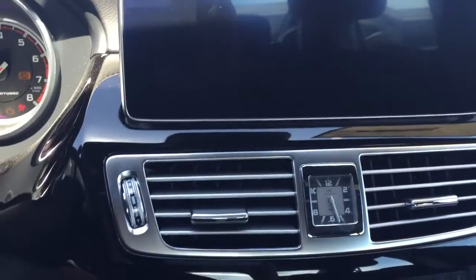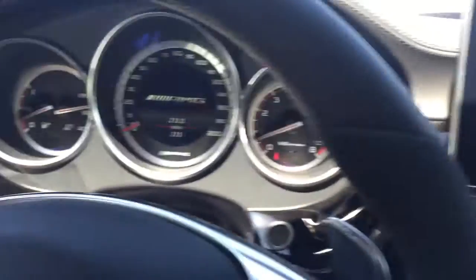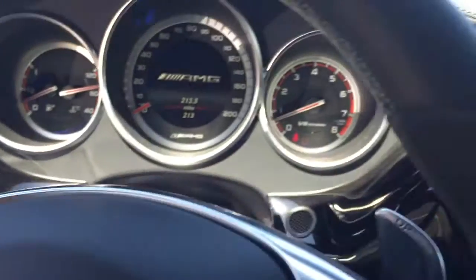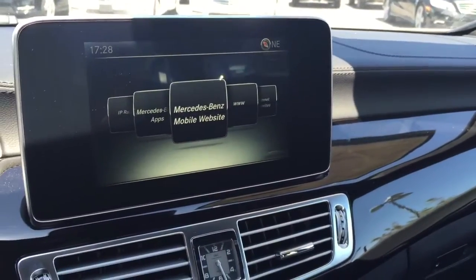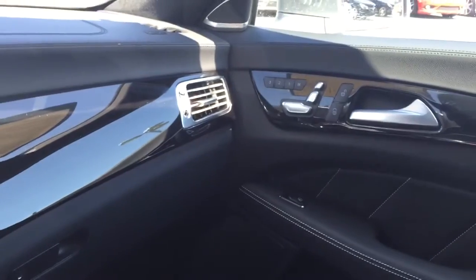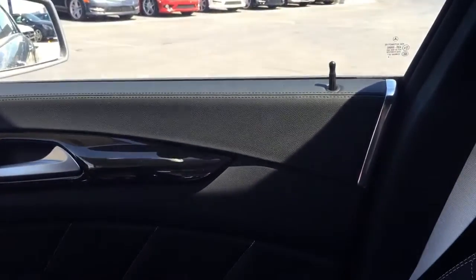We'll actually fire this one up for you as well. This particular model's got a beautiful exhaust note in it that I really like. Actually, we've got Steve out shooting another video on an SL that you guys will be seeing here shortly, probably as well, so we won't tweak the exhaust too much.